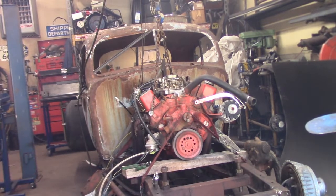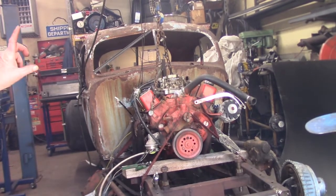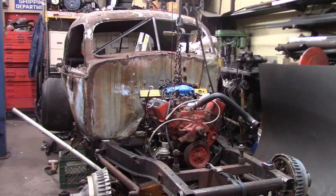So that was a nice little experiment. Sounds like we might have a decent engine. Someday I'll put a good cap on it, good rotor, plugs, and fix the wires. Next time on KEI Fabrication.